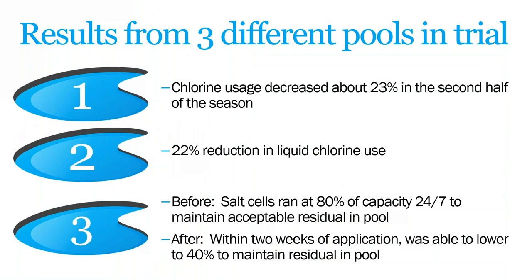One pool said their chlorine usage decreased about 23% in the season. That's a lot of savings money-wise for a commercial pool. Another one said 22% reduction in liquid chlorine when they started adding Prozymes. The third one was a salt pool. It ran at 80% capacity 24/7 to maintain an acceptable residual. Within 2 weeks of starting to apply the Prozymes, they were able to lower it to 40% capacity to maintain the same residual. So you can see the enzymes going in can make a big impact on the rest of the chemistry happening in the water.